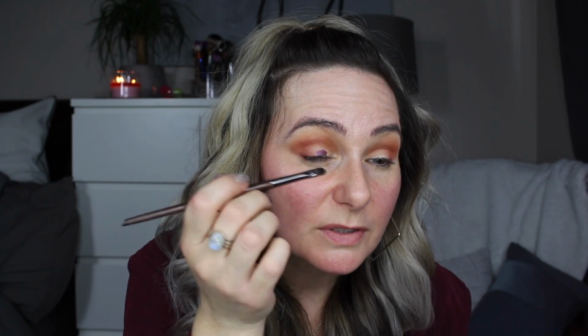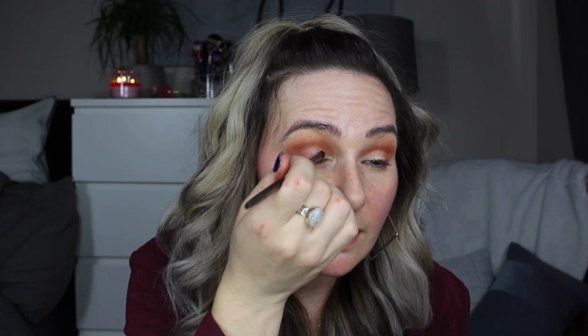So I'm gonna try it with a brush first, and then if that fails, I will go in with my fingers. Oh, I was really hoping it was gonna look good with this color eyeshadow in the Casey Holmes palette, but it doesn't. It looks so much more burgundy in the package, but it pulls very purple. And I think it's applying quite fine with a brush.